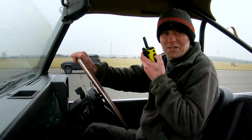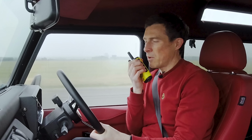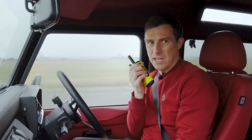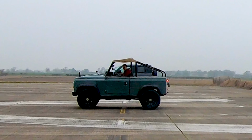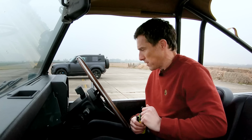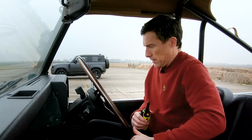Whose idea was it to bring a convertible to a drag race in January? I don't know, probably the same kind of mad person who puts a Tesla motor into an old Defender. I wish I had a jacket on. I'm freezing already. I'm glad we're only racing to the quarter mile. Go on then, Richard, you start us off.